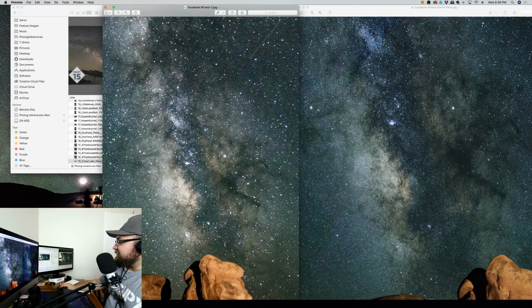So Mike Maxwell says, yeah man, Sequator is sweet. It really is, and it handles your foreground very well, and it's free.